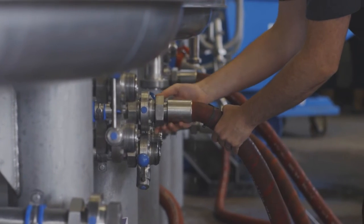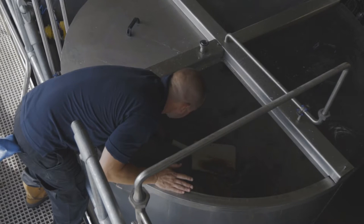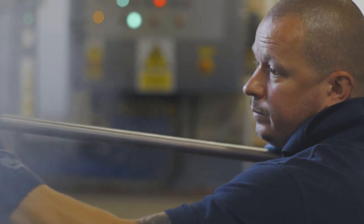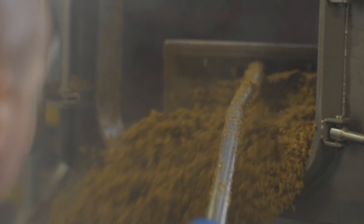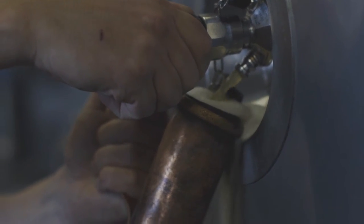Liquid is extracted from the mash, and this liquid is called wort, and the wort is then added to a vessel called a copper. The copper boils the wort for about an hour, and hops are added at different stages. At the end of the boiling process, the wort is cooled down, a magic ingredient called yeast is added, and this ferments the wort into what's called beer.